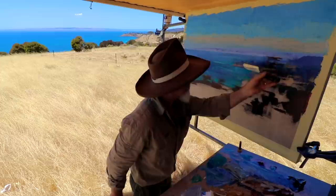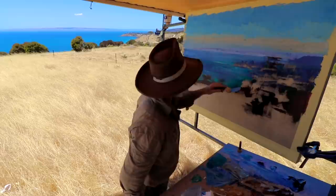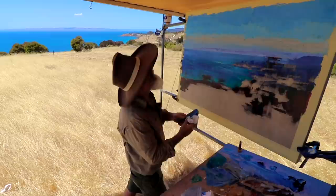Right, so where's that headland? There's another headland jutting just here, so I'll work with that. Just there, yeah. Alright, that should do. Okay, so that's good. Now let's get some light tones. We've done plenty of that.